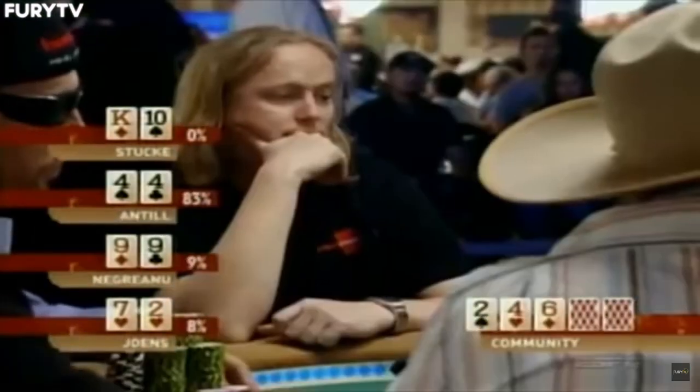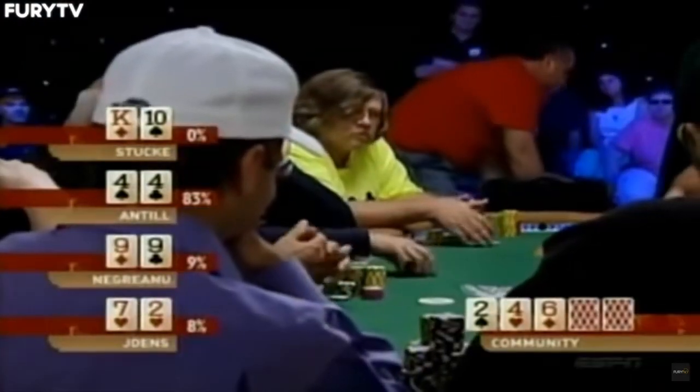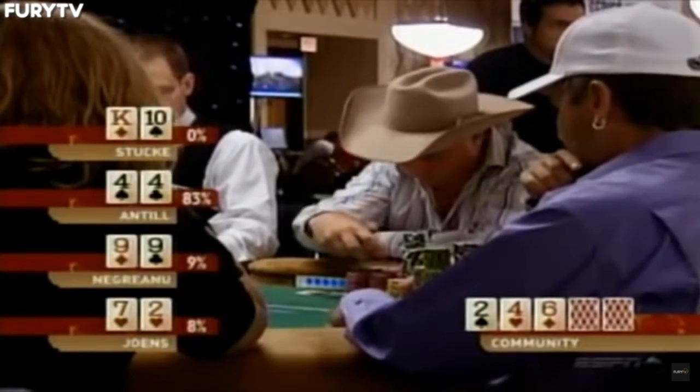Jones calls another bet with 7 deuce. Wow, the flop is 7, deuce, 4, 6. Antle got just what he was looking for, a set of fours. Very nice. Stuck checks. He's drawing dead. Over to Adam Jones.